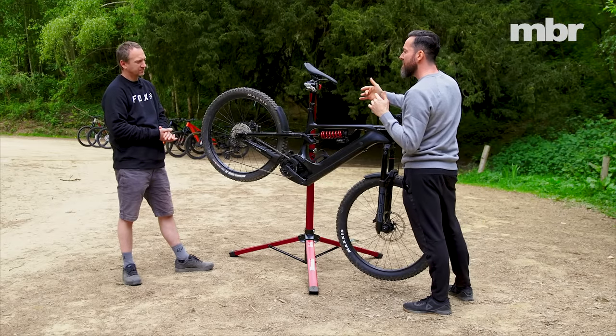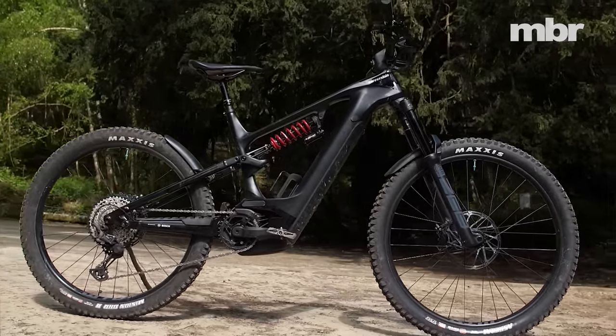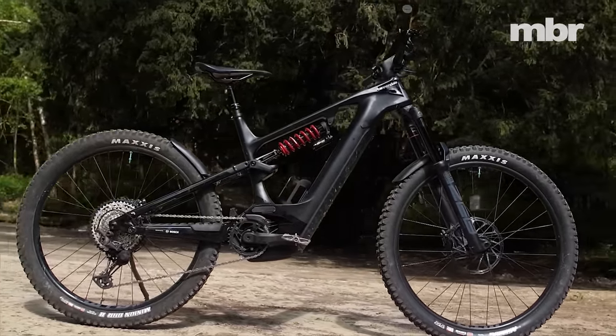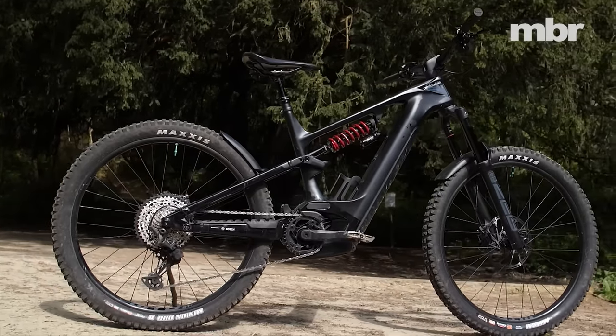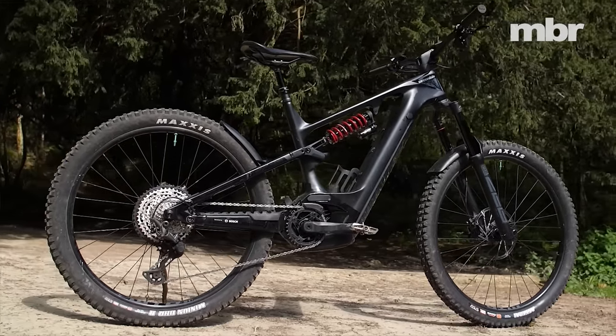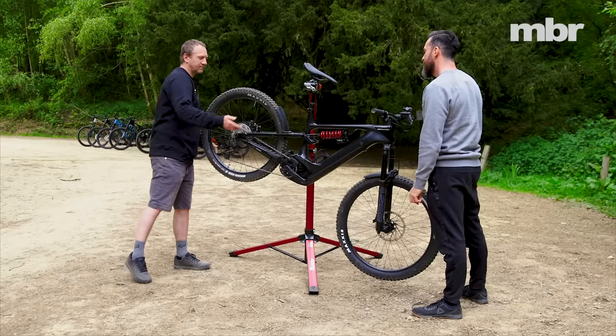It's not got crazy short chainstays on this bike, but it's one way to keep the chainstays a little bit shorter and also reinforce that area around the main pivot. So clocking the motor definitely helps this bike keep the weight low and make it a better shape. But you've got a kickstand mount and a key.